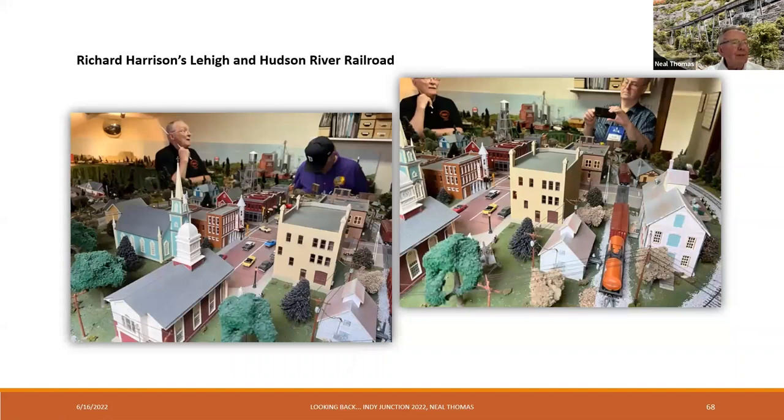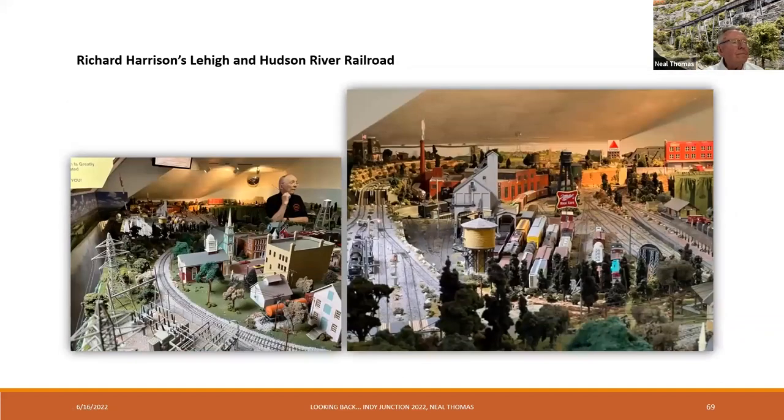Two shots that are very close together, but the one on the right, you can see the track there for the freight cars, and then sliding over a little bit, you can see more of the street. Very detailed buildings and some with interiors and so on. So that is a room full. Yeah, he's got a lot in there.